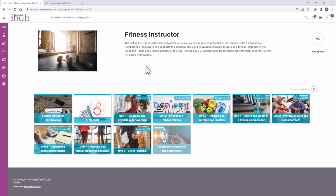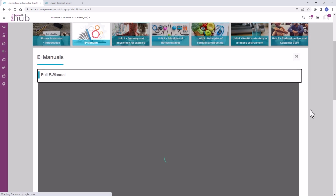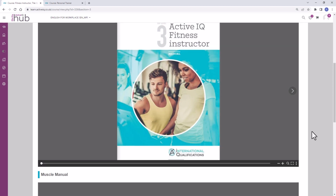So now we're going to have a look at resources that are embedded within these programs. So I'm going to show you how our e-manuals are embedded. So we have a tab here. This tile here will contain the full e-manual for the qualification, and our e-manuals have been designed to map to the syllabus entirely. So all of the assessment criteria, all of the assessment elements are linked to the resource, so that the learning outcomes and the assessment criteria link together.